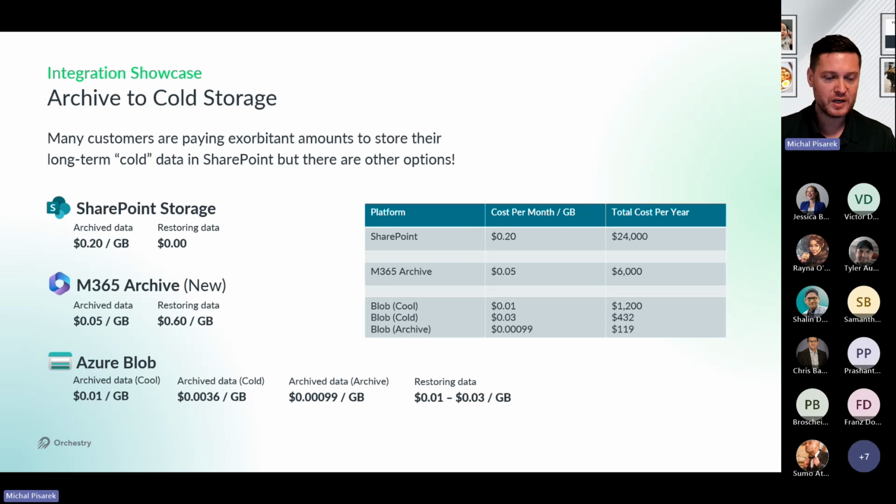There's another capability which we'll talk about, which is called Microsoft 365 Archive. That's a new capability now, where again, you can choose to take a SharePoint site or a team, put it into what's called the Microsoft 365 Archive. Then you're only paying 0.5 or 5 cents per gig here to store that archive data. The interesting thing, though, is that you're paying 12 times that to restore that data.